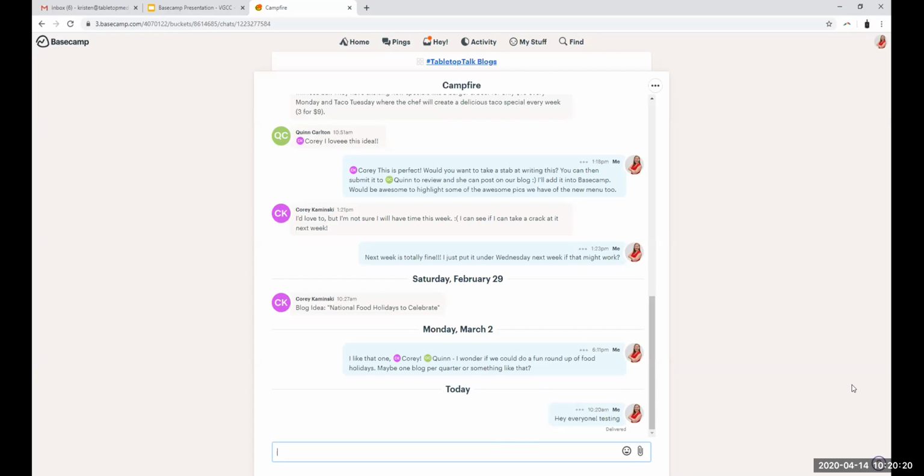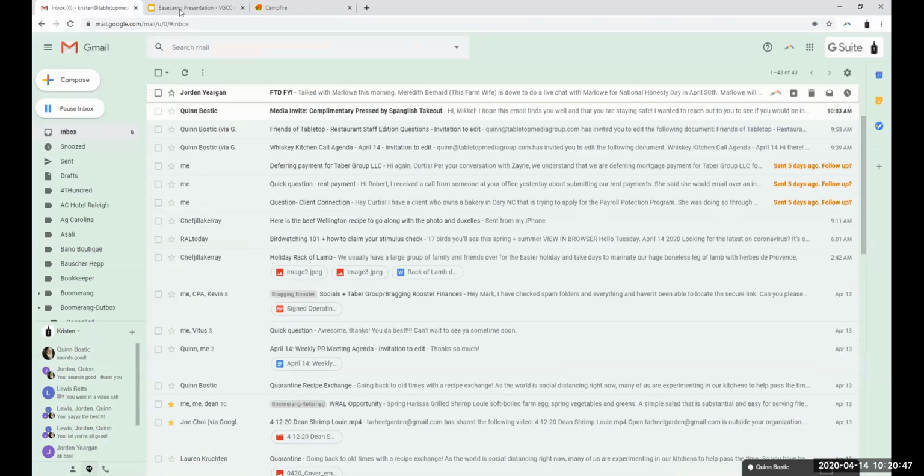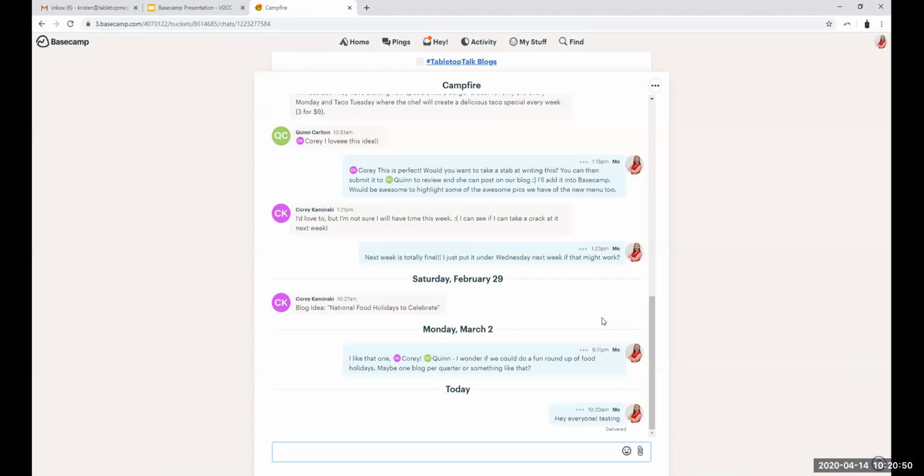I can also chat to everybody, but tag specific people. So maybe I want to check in with one of my ladies on the team, Quinn. Quinn, how is the recent blog post coming? And I can chat with her, but then everybody will see that chat. So it's a fun function. I compare it to the Google chat, which I'll pop back over to, where I can talk back and forth right here with Quinn or somebody from my team. But this way, it's all organized into one platform now, which is Basecamp.